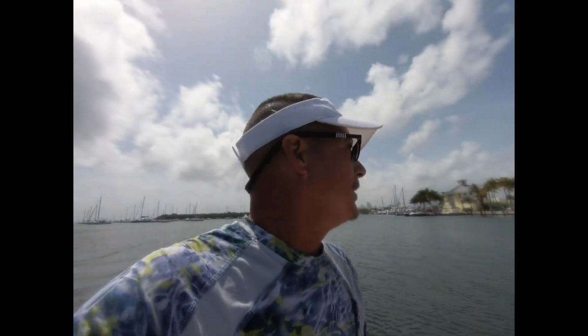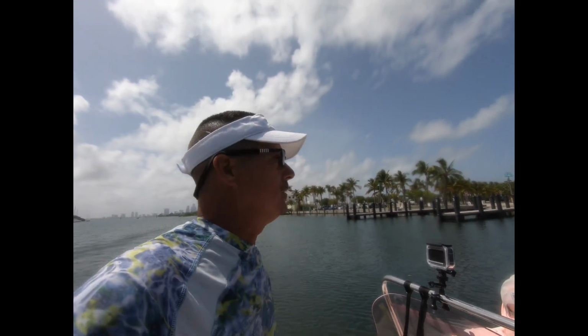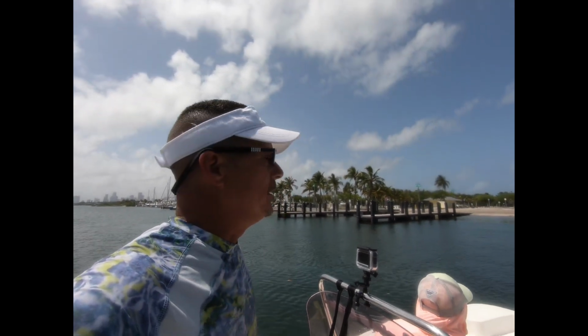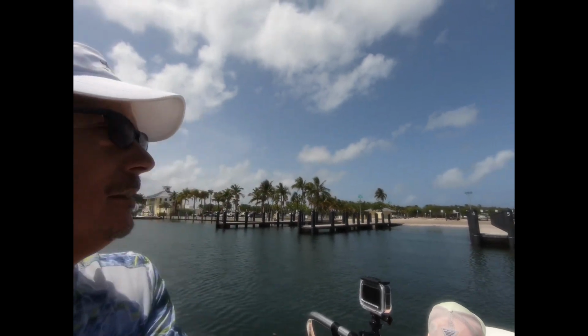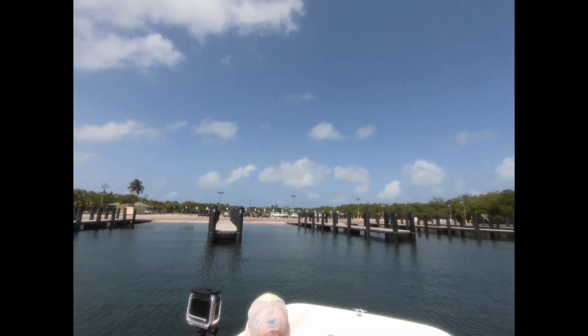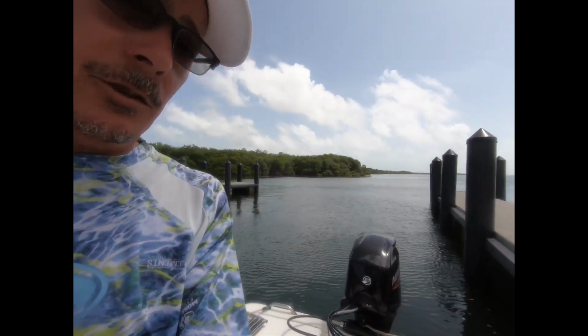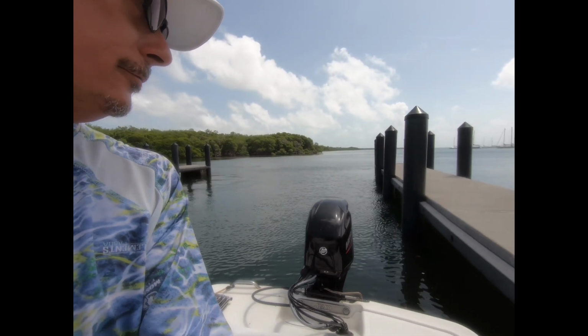Hey guys, we're getting back to the marina. I'm gonna give you a quick show of what we do to get the boat back on the trailer. As you can see, there's not many people here today. It's great. There's a little bit of current though. You always want to make sure as soon as you get back to the dock, you trim your engine up so you won't forget that it's trimmed down as you pull the boat out.